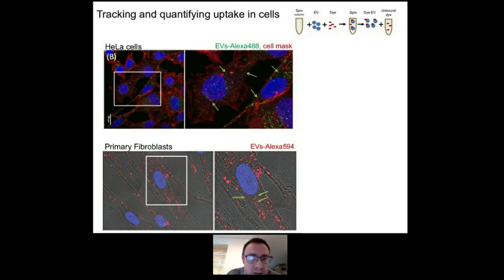So we take our purified vesicles, add the dye, and we spin them through a spin column. The dye is retained by the column, the vesicles, now labeled, come out, and we add them to cells. So in the top panel, I have HeLa cells. These are classical fried-egg-shaped epithelial cells. And you see here the very distinct puncta of vesicles which have been taken up into endocytic compartments.